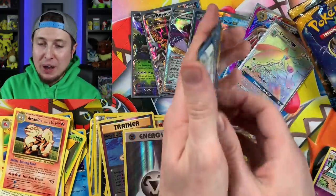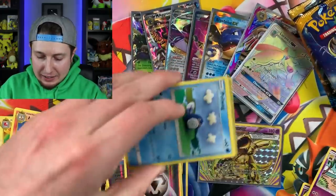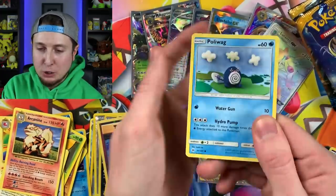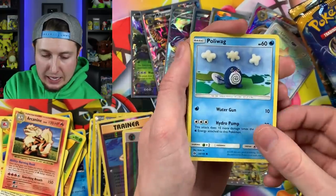This is so cool. All right, 5 more booster packs. I am not kidding. I literally think I'm getting a headache right now from all of these crazy cool pulls. Psyduck, my favorite Pokemon. It makes sense to get a headache now.